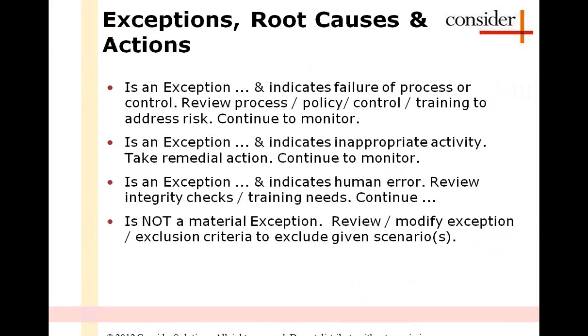So once we have identified the exceptions, the next thing is to work out what the root causes are and take any action. So potentially, what are those actions? So firstly, it is an exception, let's say, and potentially, having reviewed, it indicates some kind of failure of the process or the control. If that is the case, then we would review that process, policy, maybe some training is needed, such that we address the risk, and then continue to monitor.